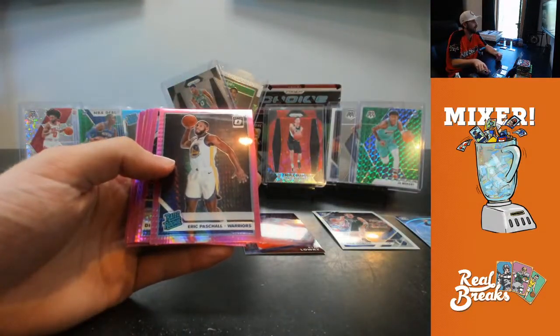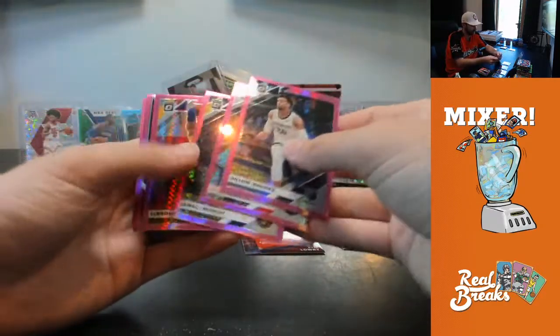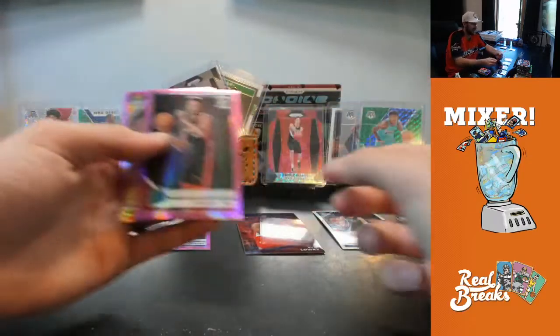Eric Pascal, Warriors. Warriors going to Ryan Goulet. LeBron, Hyper Pink, Beauty, and Akpala for the Heat.